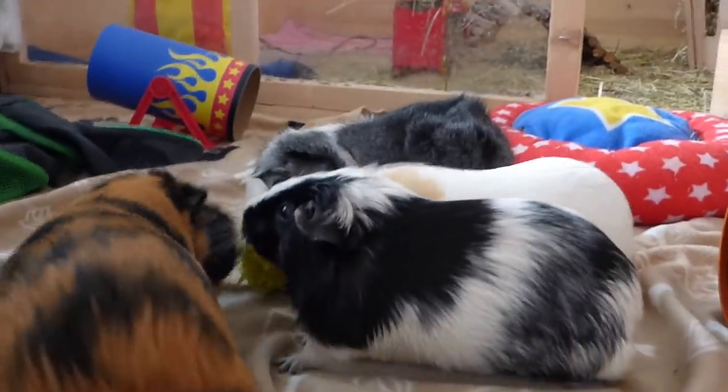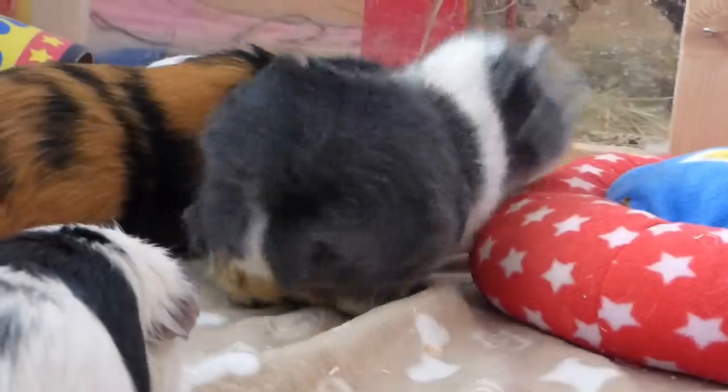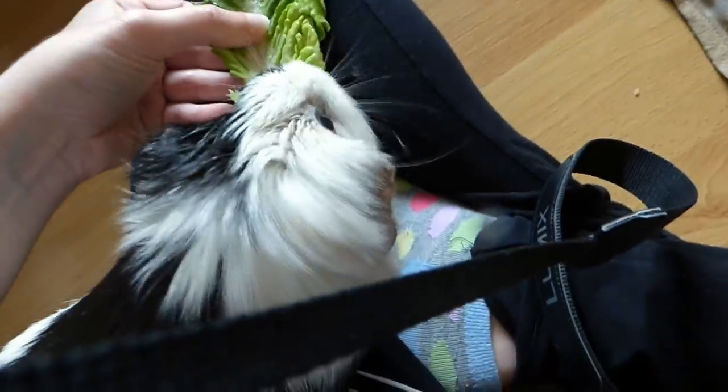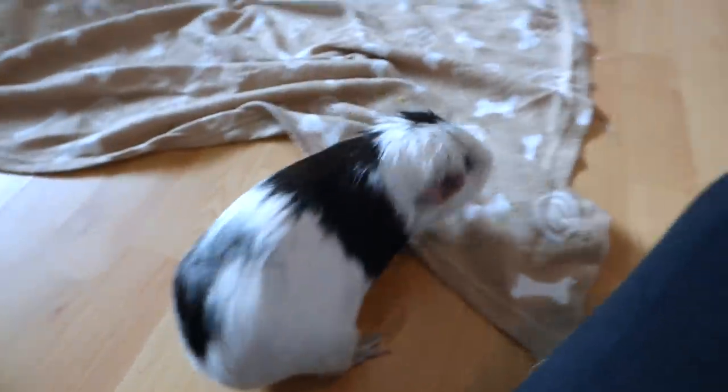Funny, the others are all dragging it towards the cage and the little one is just dragging it in the opposite direction. Look, there's a piece left, little one. Uh-oh, little one, someone's here to steal your piece. Hi, Minnie. Little one's begging for more. I don't have more, little one. I'm sorry. No, sorry.